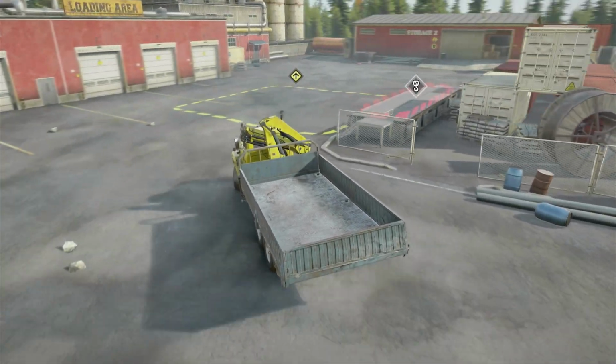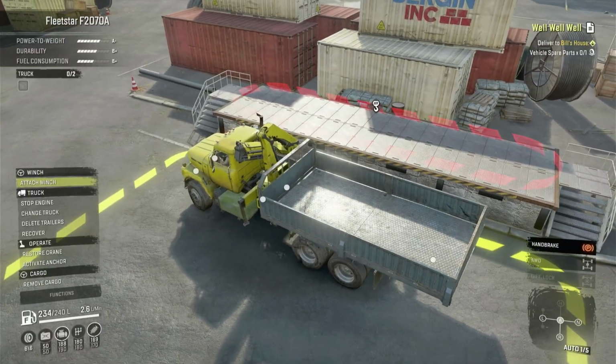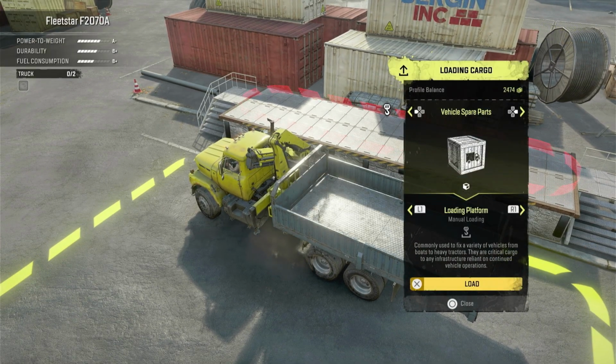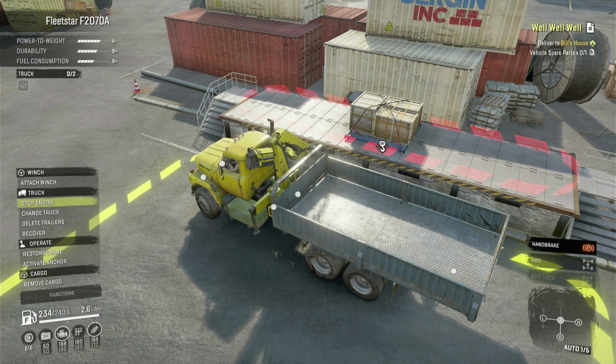We are going to load that up, and then I will go through a bit of a plan for this episode. So we need one vehicle spare parts, and we need that on the loading platform. Thank you. And then we will get this delivered over to Bill's house.